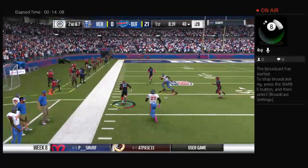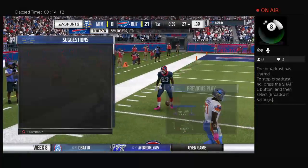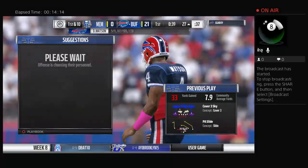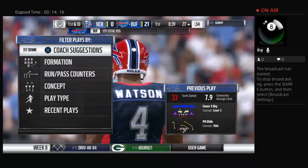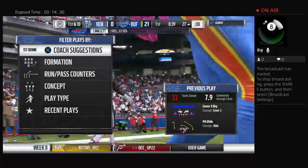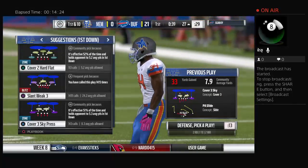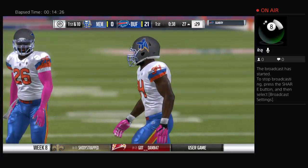And he finds a man on the crossing route. A big gain there for the Bills. 33 yards. Coaches really don't care from what position they get this, but run after the catch ability is often the difference between winning and losing and changing field position.